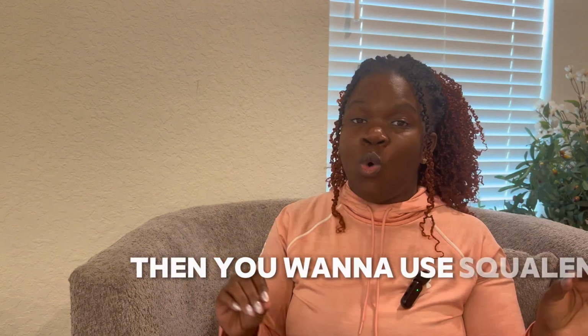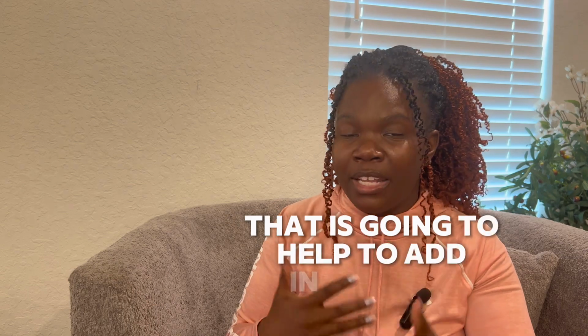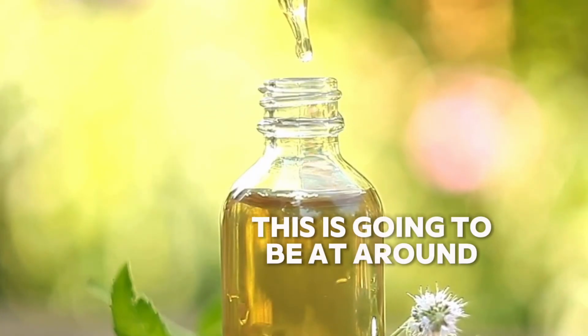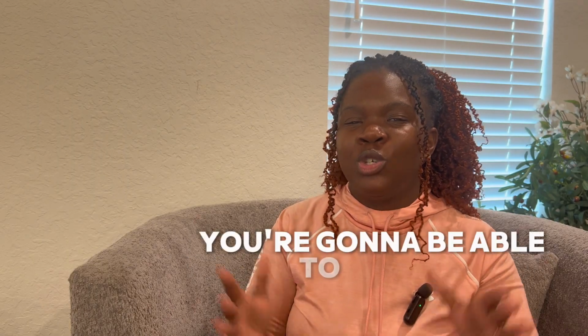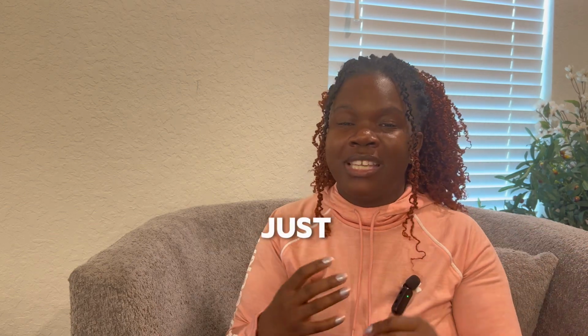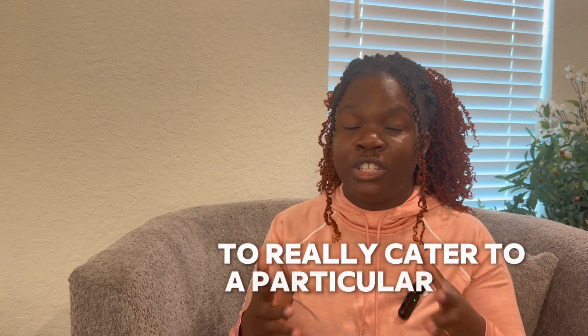Then you want to use squalene. Now, squalene is another really great oil that is going to help to add in more of a youthful glow and a shine. This is going to be at around 10 to 15% at the most. With these ingredients, you're going to be able to give more of a youthful glow, but you're going to have them in at a smaller percentage just to add in a little bit more actives to your product to really cater to a particular issue.